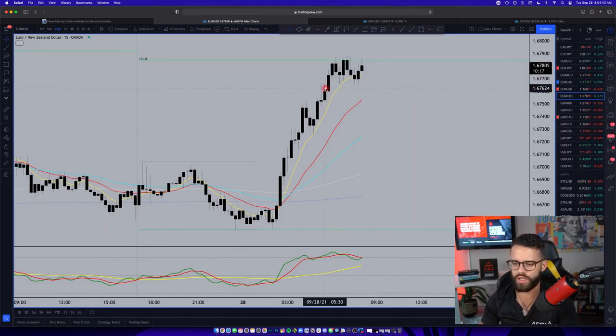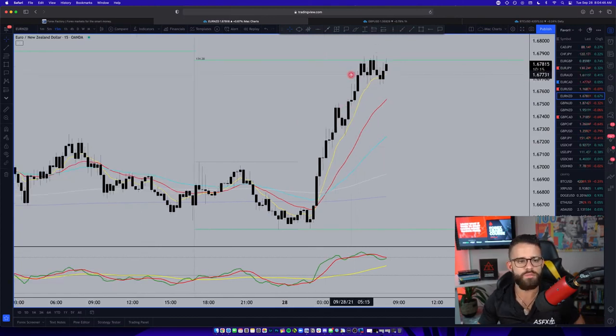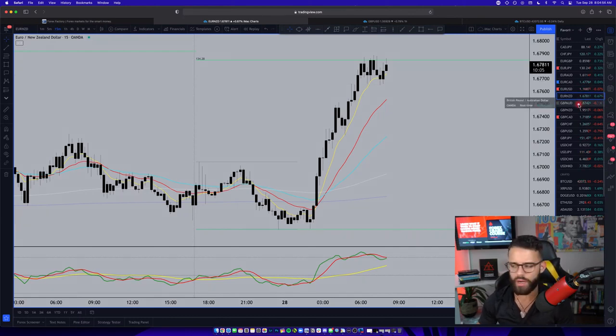We're moving down the list here. Euro NZD, as you can see, maxed out average daily range. By the time I was at the desk this morning, it touched both green lines. 134.28 is the ADR. Not doing anything with this once it maxed out average daily range. Just going to look for better pairs.